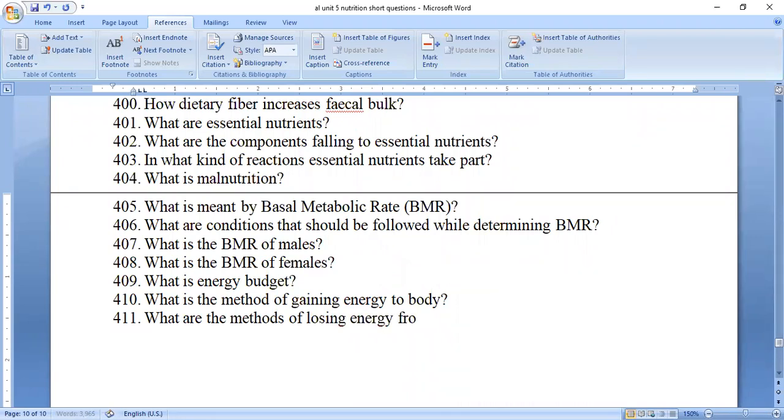What are the methods of losing energy from the body? Energy used for metabolism. Energy spent for urinary loss and fecal loss. Okay, what else? Energy spent for urinary loss and fecal loss.